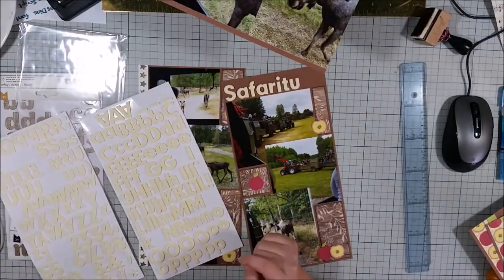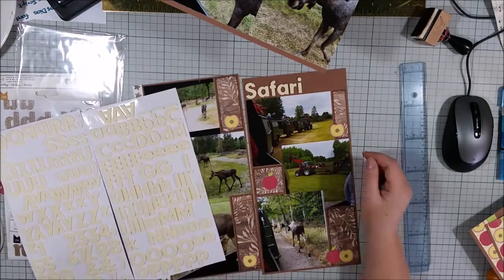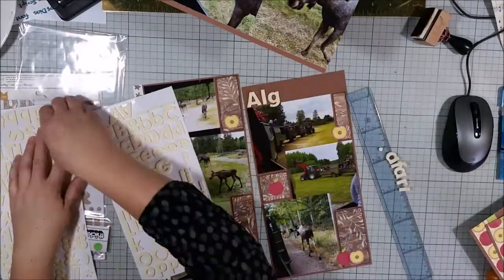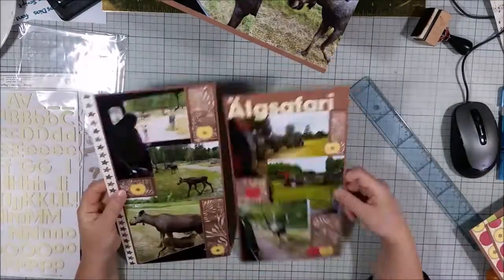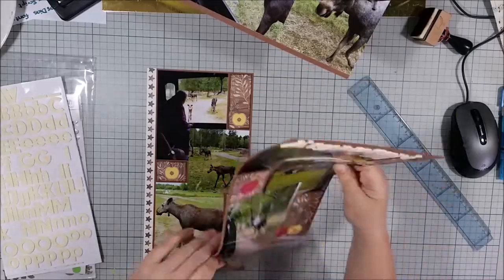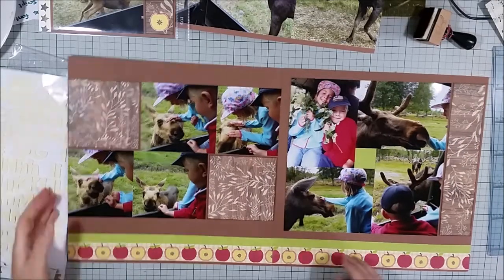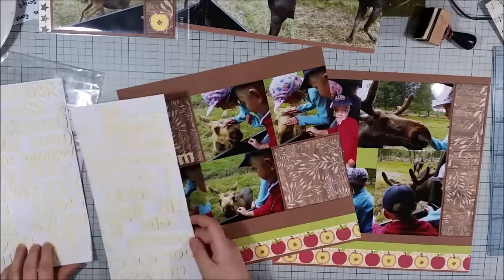Then I'm going to spell out moose safari on top of that 6x12, and then on the other two layouts I'm going to just spell words that came to me when I looked at the photos. So it will be something with cuddling and something with just words of feelings. I had some problems with running out of some of the letters, so that's why I'm fussing about and changing things up. But eventually it will be really good.